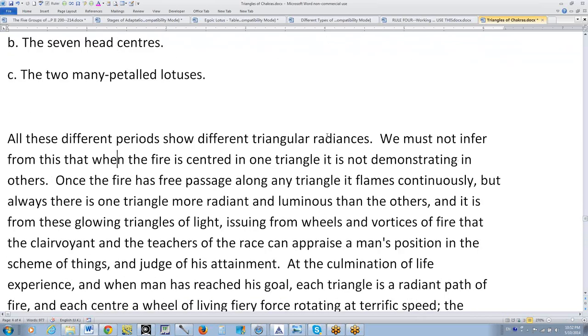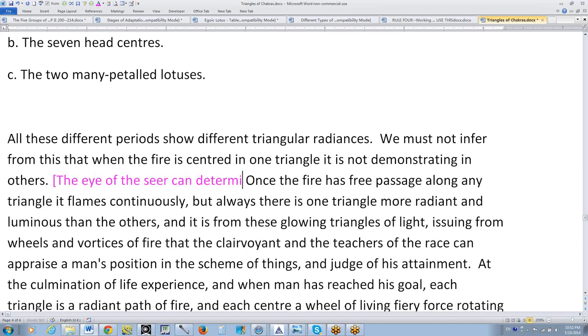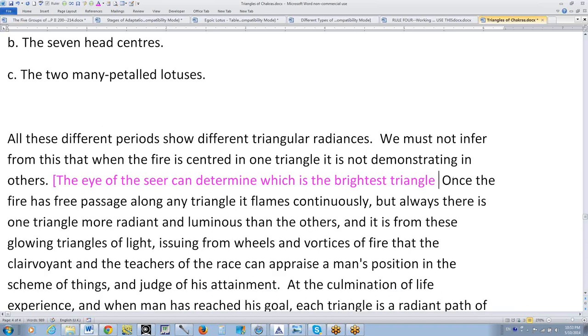All these different periods show different triangular radiances. We must not infer from this that when the fire is centered in one triangle, it is not demonstrating in the other. So it takes the eye of the seer to see which is the keenest, which is the brightest triangle. The eye of the seer can determine which is the brightest triangle.